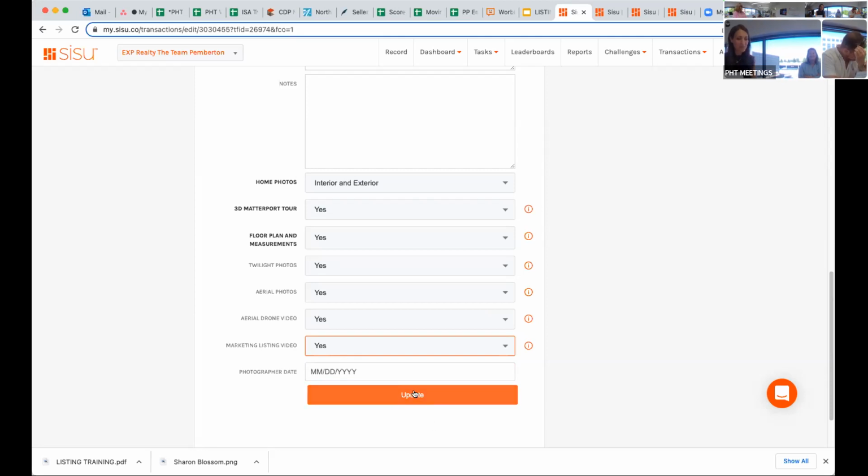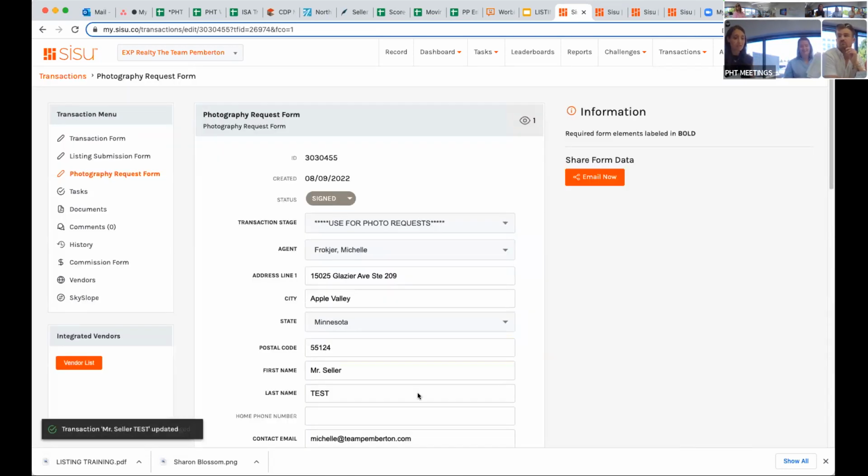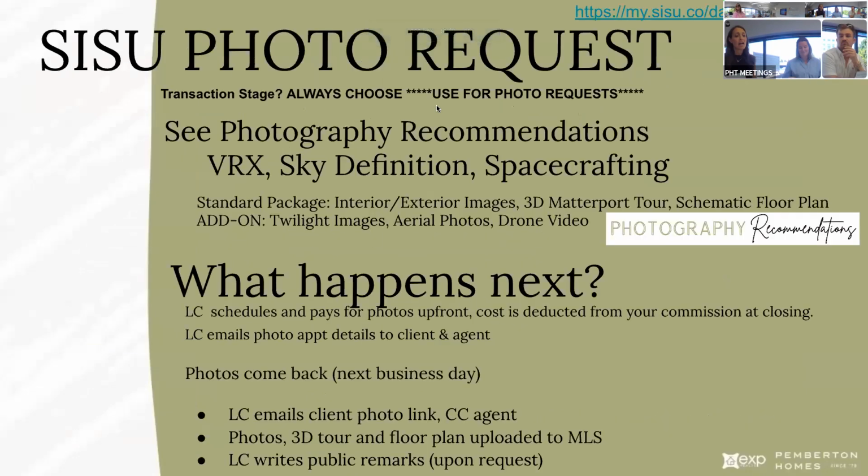All right, awesome. And then we're just gonna hit update. And that is gonna send both me and you the auto email saying this submitted successfully. Photos I'll get a suitable one right away. So this turns to update. There we go. Okay, so what happens next?